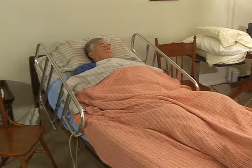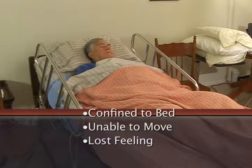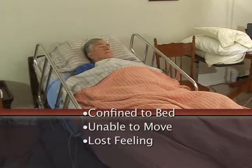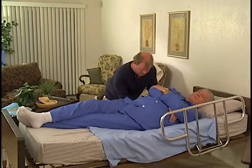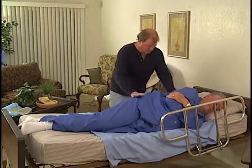The seriousness of a pressure ulcer is not determined by its depth alone. A 1/8 inch ulcer on the heel or elbow is a very serious pressure ulcer because it is so near the bone. Compare it to an ulcer on a more fleshy part of the body, such as the hip. People who are confined to a bed or wheelchair, who are unable to move themselves, and who have lost feeling in parts of their body are at a very high risk for developing pressure ulcers. The caregiver must move and position the person in order to give parts of the body relief from pressure.